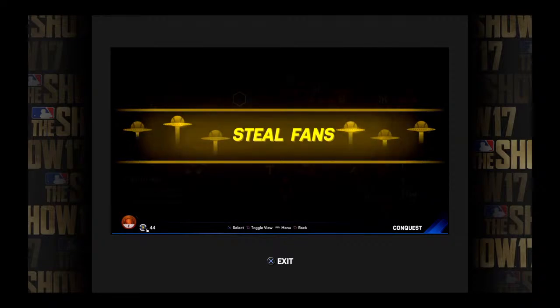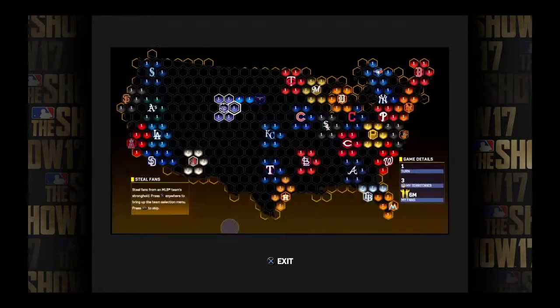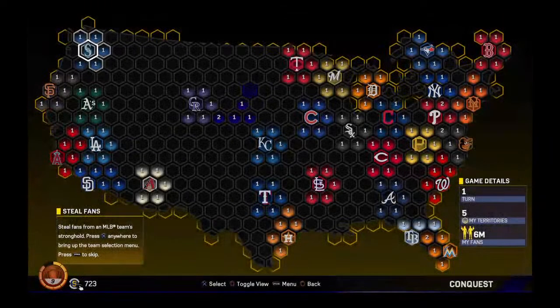During the steal fans phase, press X to attempt to steal fans from any opponent on the Conquest map. After selecting your opponent, select your game difficulty. You can attempt to win on a higher difficulty.